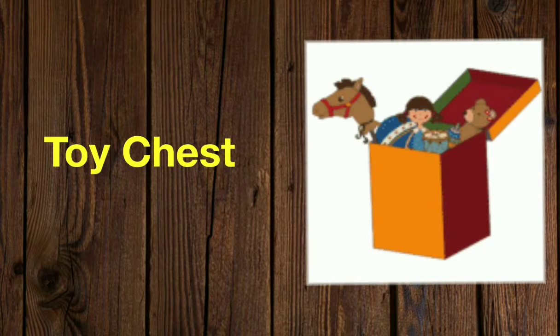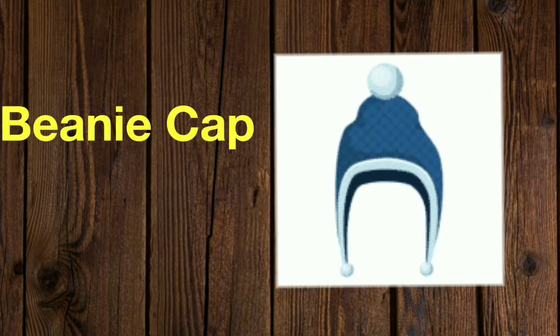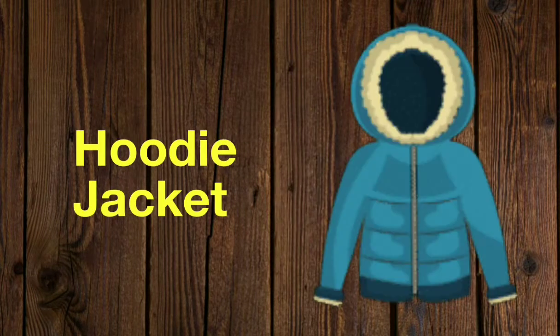Next is toy chest. Toy chest is used for putting all the toys in a common box. Then next is beanie cap. It is used in winters for toddlers or kids generally. Next we have hoodie jacket. It is also used in winters with the hood which goes over the head.